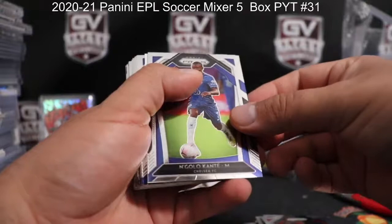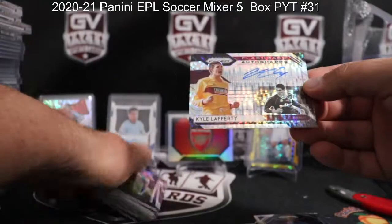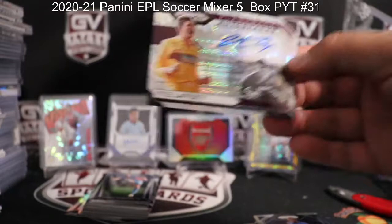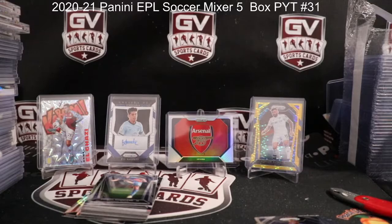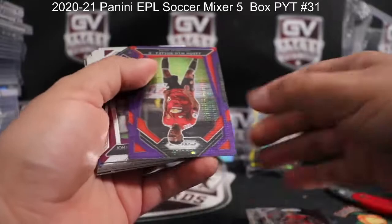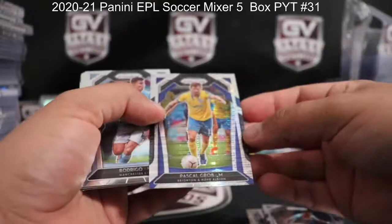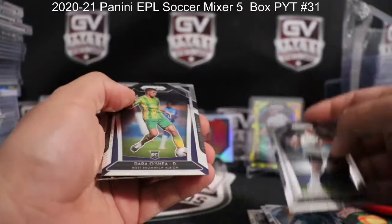Otto, good luck. That is Kyle Lafferty, Burnley. That is going to Mark. Not numbered on that one. Kyle Lafferty for Burnley. Digne. Purple, Aaron Wan-Bissaka, it's a nice one, 30 of 99 for Man U. Havertz. Pascal Gross for Brighton. Wijnaldum. And that was the break.